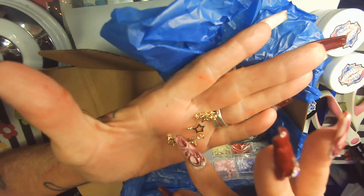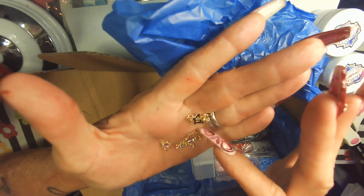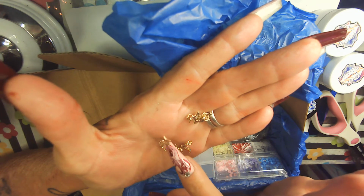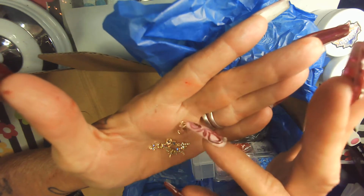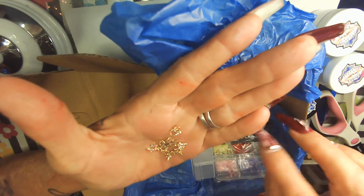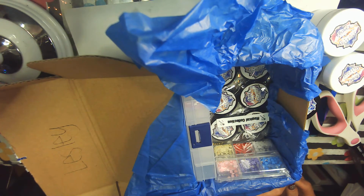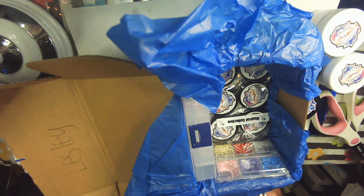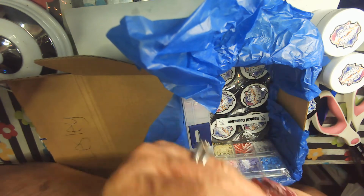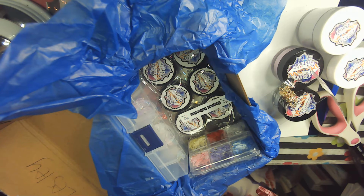These are pretty. OMG. Isn't she cute? Yes, they are. These are really pretty. Pretty. Let's see if I can get them back in there without losing any of them. Yay! I did it! Okay. And no, they do not glow.